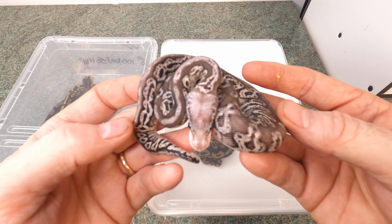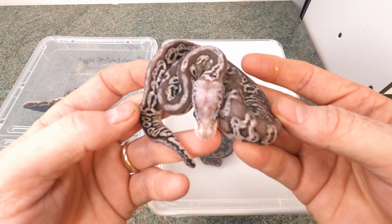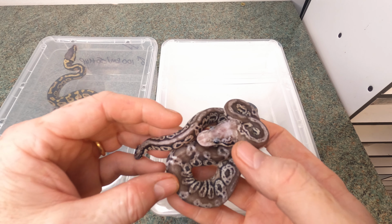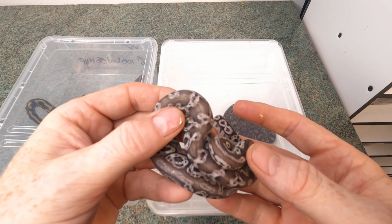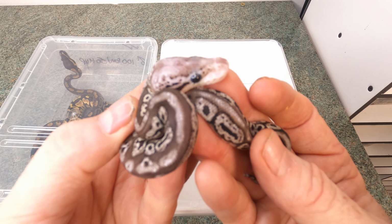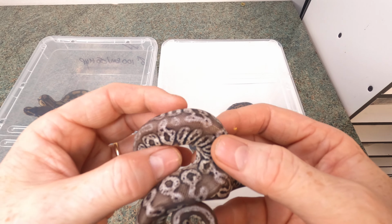He's actually a black pewter, so black pastel Spotnose. So he's a right little powerhouse. I say he, yeah, I think it is, because I think I've popped this one. Yep, it's definitely a boy. Absolutely stunning markings. That head, just can't get over it. Look at the sides of his head. Absolutely gorgeous. And the markings on the body are amazing.